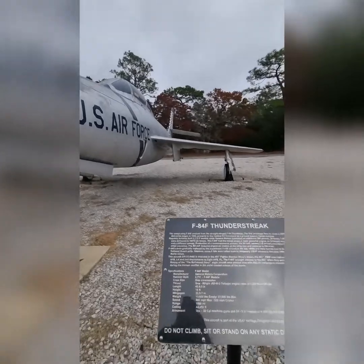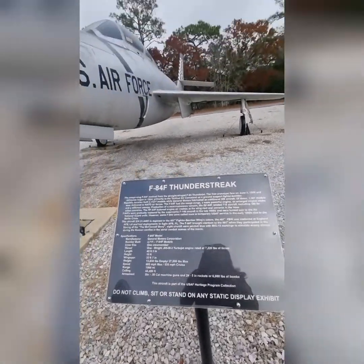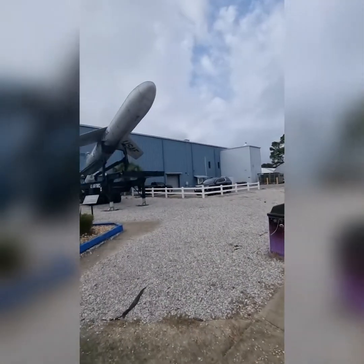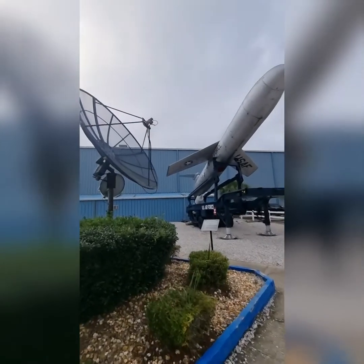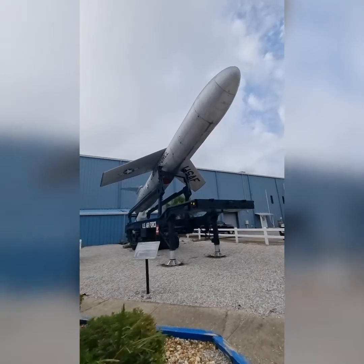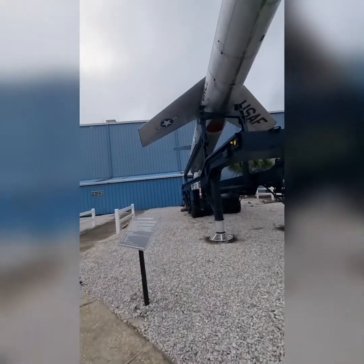So this one is a thunder strike. So the missile, let's see, here it is. So this one is called a MACE missile.